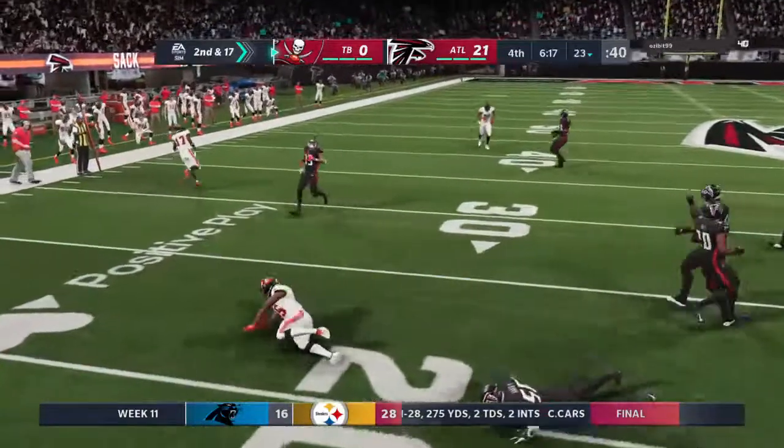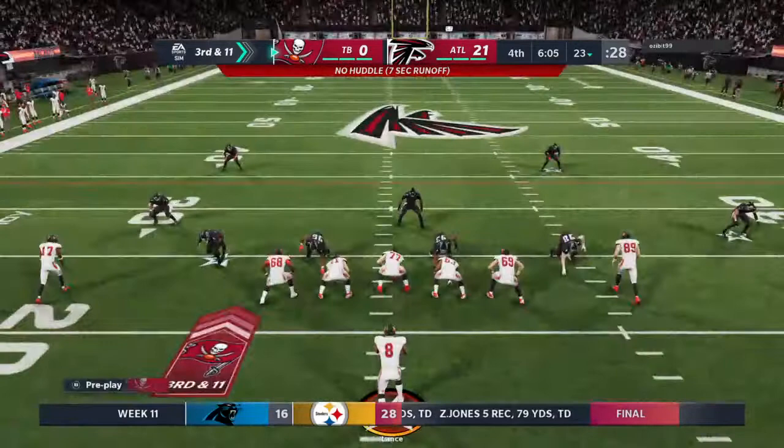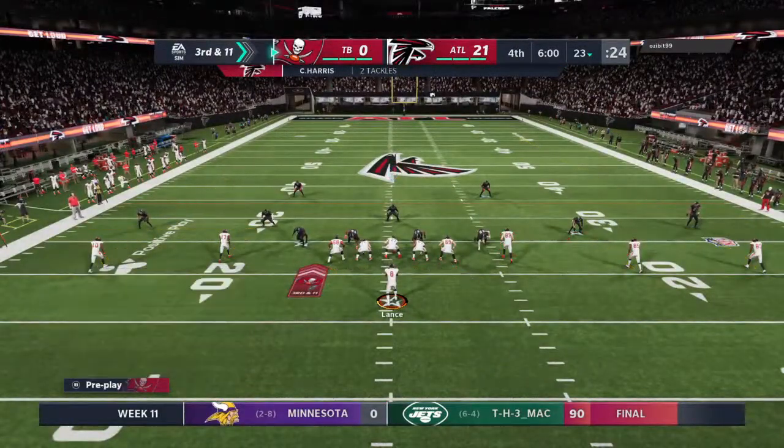Now a throw here on 2nd down, and that's complete. 6 yards is the pickup, and that'll lead to a 3rd down. It's a gain of 6, and it's 3rd down.